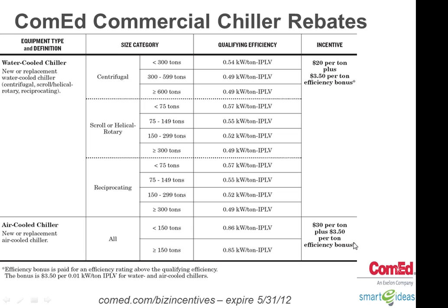Generally speaking, as a rule of thumb, obviously all the machines I've looked at have been Carrier machines because that's where I work. All the Carrier water-cooled machines I've ever looked at have always qualified for a rebate, some of them a very substantial rebate of over $60 per ton. On the air-cooled side, most of the smaller tonnage machines can probably hit this 0.85 pretty easily. The larger tonnage ones, you probably have to look at each machine individually to see if it hits it or not. But if you need help with that, let me know. I can certainly help you guys with that.